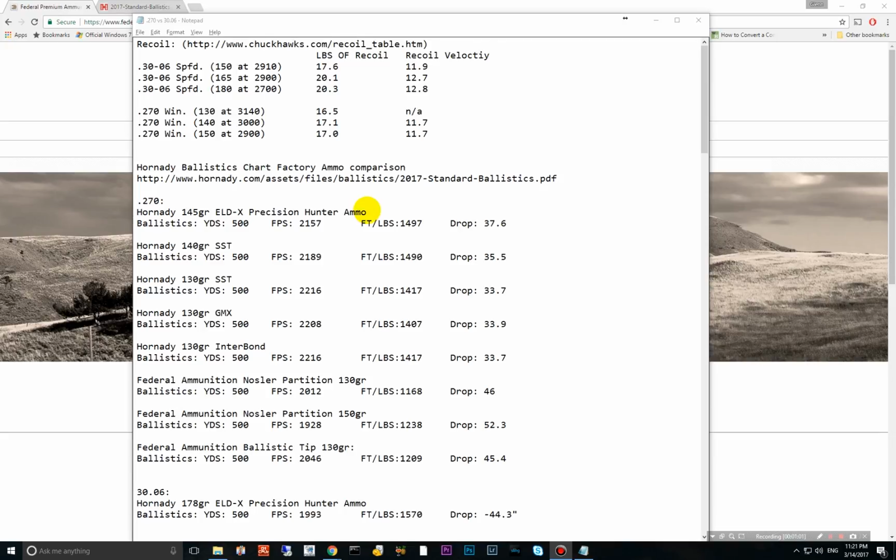We'll start with recoil. The 30-06 here, you can see the 150 grain at 2910 has 17.6 foot-pounds of recoil energy, and it's moving back at 11.9 feet per second. The 165 grain at 2900 feet per second has 20.1 foot-pounds of energy and is moving towards you at 12.7 feet per second. And then the 180 grain is traveling a little bit slower, 20.3, 12.8.